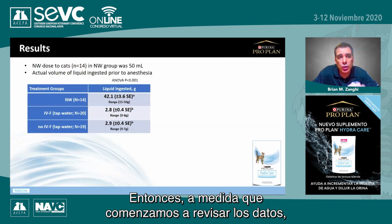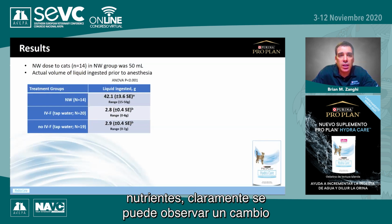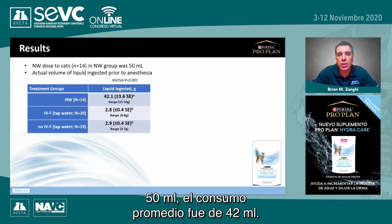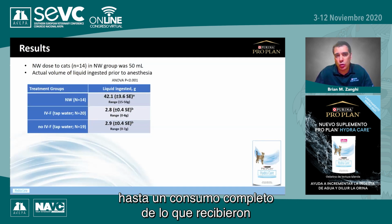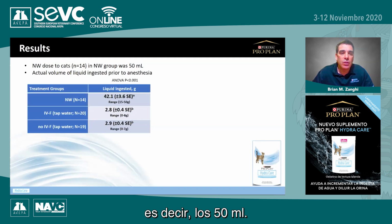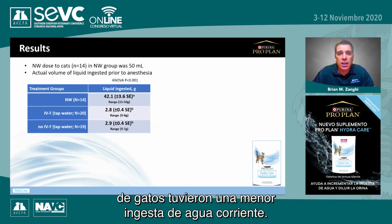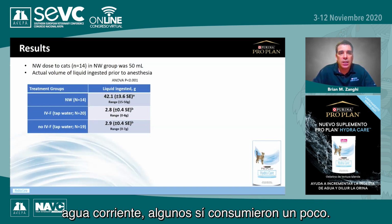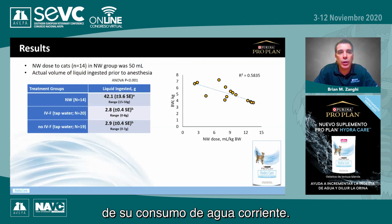So very briefly, as we start to go through the data, the cats in the nutrient water group clearly had a very significantly greater amount of liquid intake. Even though they were offered 50 milliliters, the average consumption was 42 milliliters. It ranged all the way down to 15 milliliters, and all the way up to a full 50 mils, where they consumed everything they had received. As opposed to that, in the other 2 groups of cats, you can see there was some minor intake of tap water. Most of the cats did not consume the regular tap water, but some did ingest a little bit. Both of those groups were nearly the same in their tap water consumption.